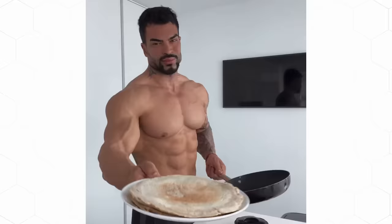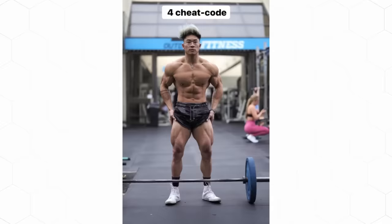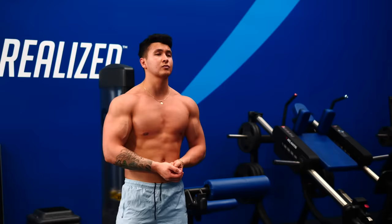And in my case, it was really hard mentally, especially with all the pressure to constantly be shredded for YouTube and social media. In the past, I'd always go back to dieting whenever I saw just a bit of fat gain, and so I never really progressed. This time, I decided to stick through it, and I'm telling you, it paid off tremendously.